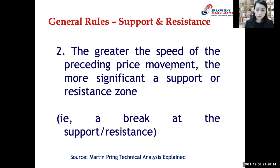All these rules are from this book by Martin Pring, Technical Analysis Explained. If you are a new beginner and you want to learn about technical analysis, this is the book I recommend. I think it's the most established technical analysis textbook for any new beginners. So this one, I got it from there.